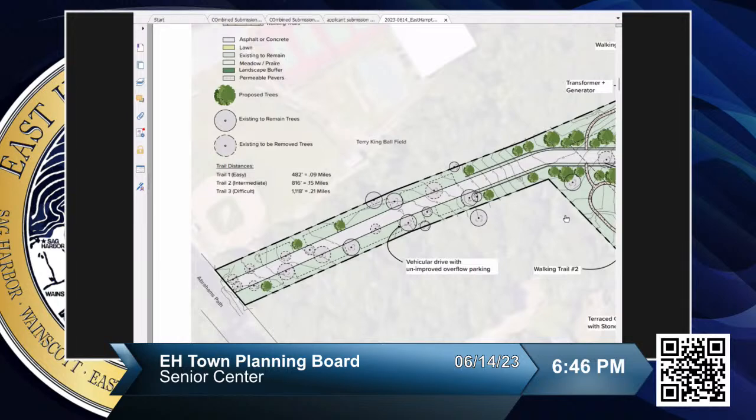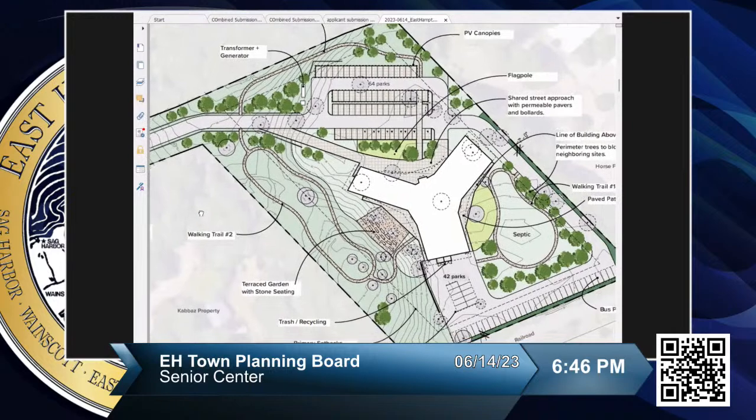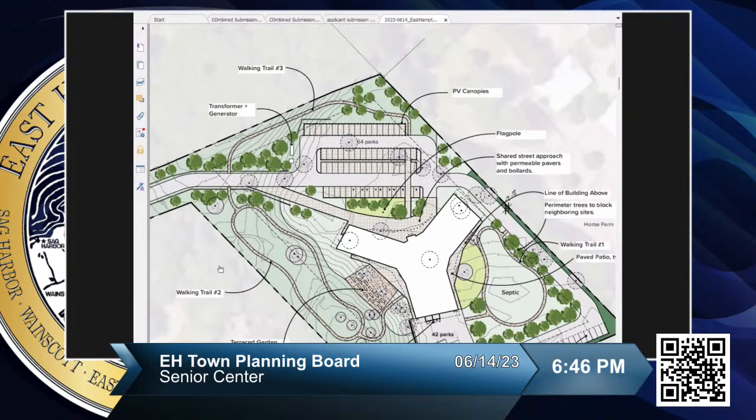And then going on, if you can scroll to the main flag portion of the site, you can see that as you come up onto the main portion of the site, you can either go straight into the main parking area, or you can go down and loop into what we will have as a covered drop-off area, in case a senior might need to get assistance going into the building.